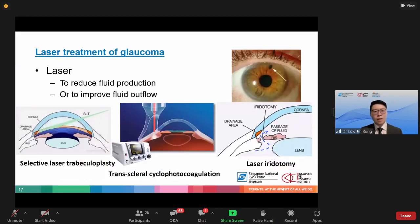We also have laser therapy for glaucoma to reduce the eye fluid production or to improve the eye fluid drainage out of the eye. And this includes the selective laser trabeculoplasty, the transscleral cyclophotocoagulation, and laser iridotomy, which I'll touch on later.